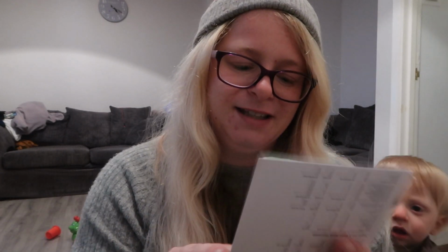Does anyone else, any of my freebie friends, get excited when they get freebies through the post? I got this today. It is a protein powder, and I've also got a 20% coupon.